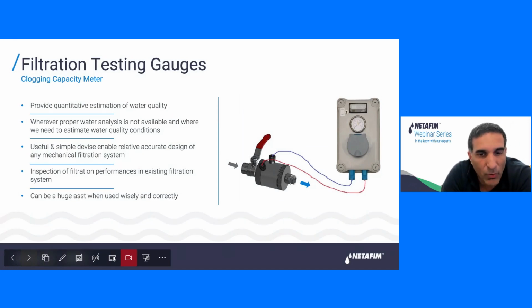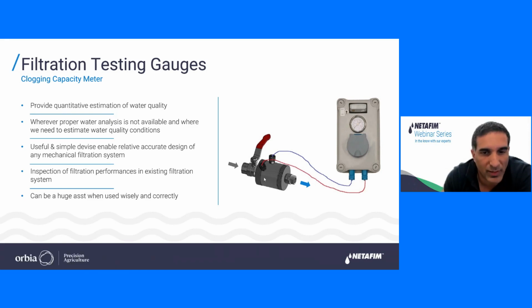Once the equipment was delivered and installed, or we have an existing filtration solution that we want to examine to see if it fits our situation, we can also provide experimental equipment to test whether we chose the right solution. So the first one will be the clogging capacity meter. This is very simple equipment. Basically, we have a small filtration unit where we see the valve, a small filter of 200 micron, and some sort of a DP measuring device.